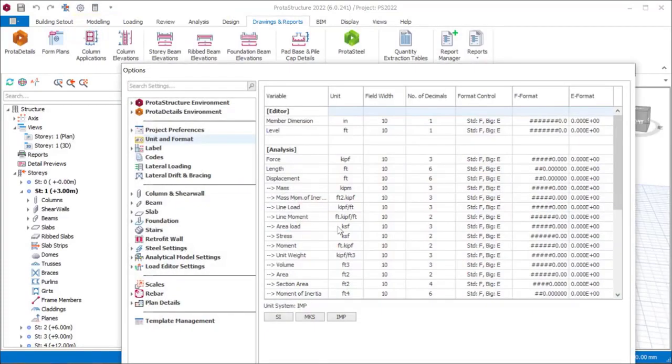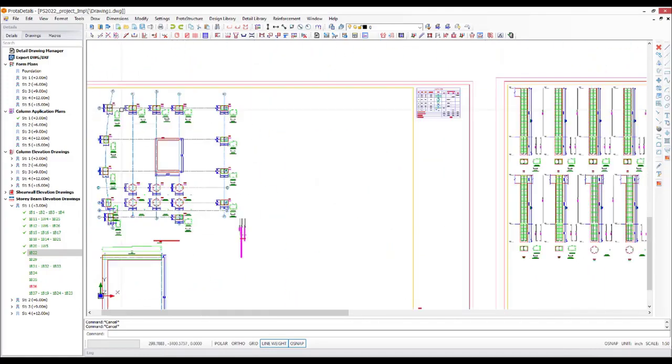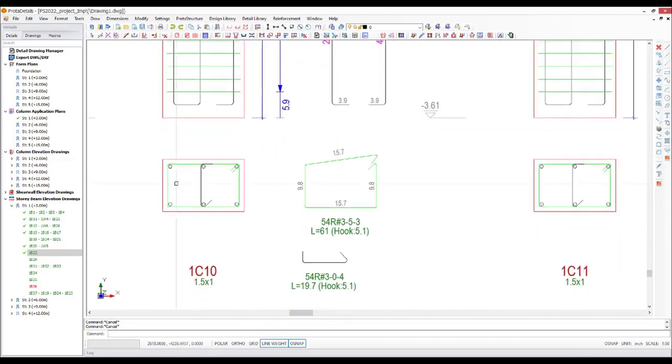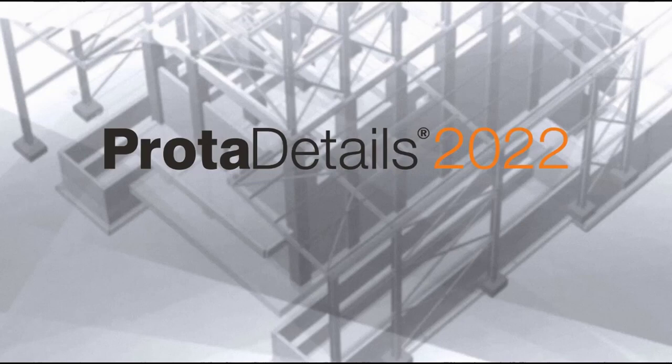We now fully support imperial units, meaning it is covered in the whole modeling, analysis, and design output experience. And of course, you can also create drawings in feet and inches with imperial grading of rebars. Great for those delivering projects in the United States and other imperial unit-based territories. Many other refinements have also been introduced this year, making ProtaDetails a powerful drafting tool for delivering tremendous drawing productivity for your business.